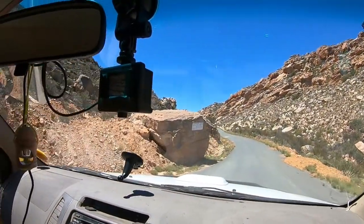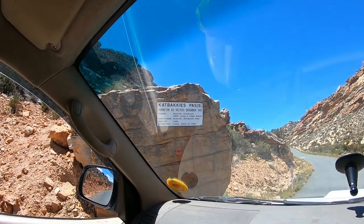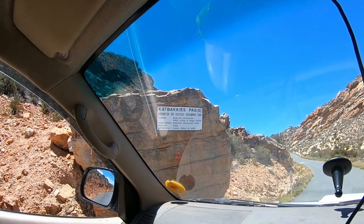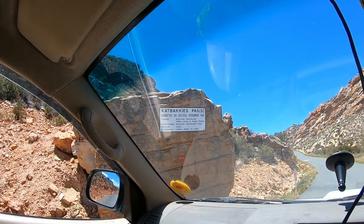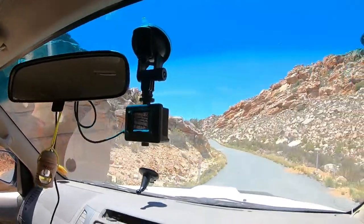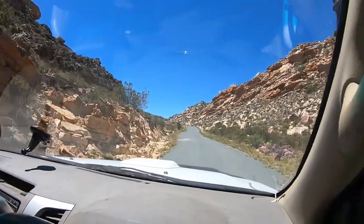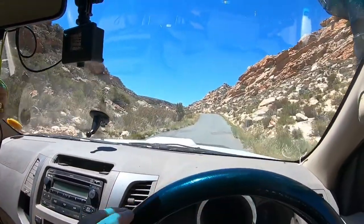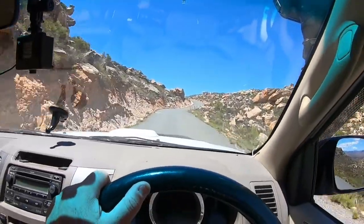Alright, so we're at Katbakkies Pass. Okay, so this thing was completed in December 1999. The district council actually built this pass. It's quite a large pass, so when we get to the opening, you'll actually see we're on top of the world. Just hold on a second. Right, almost there.